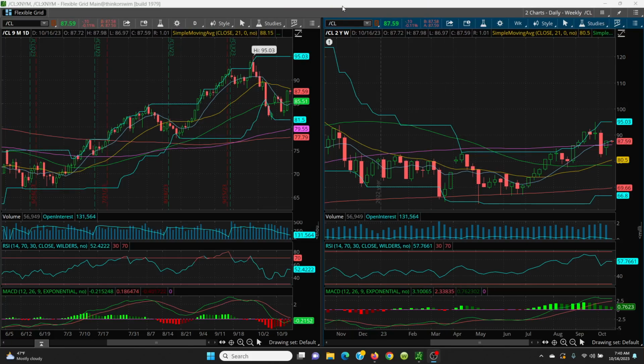Here we have crude oil, your daily and your weekly chart. The numbers this week should come out as usual. The API report will be out Tuesday at 4:30. The EIA for crude will be out on Wednesday at 10:30, and for natural gas, the EIA report will be out on Thursday at 10:30 as usual. You have to keep a very close eye on what's going on in the Middle East. That's going to have a big effect on crude and basically all your commodities.